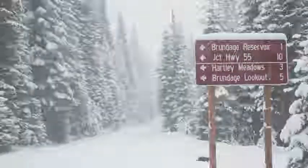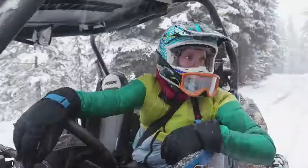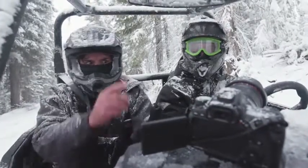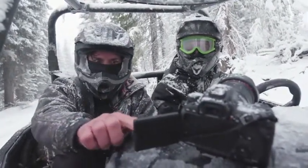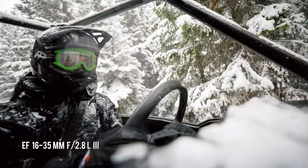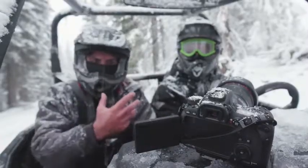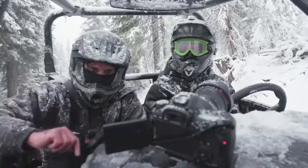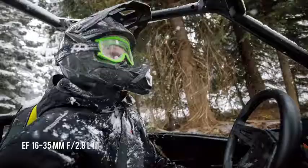So Michael, I can see you've got your 6D2 on the hood over there. What are you doing? So I'm utilizing the touchscreen flipped out, and I've got the camera right here on the hood, which when I use the tap to focus and exposure, it's giving me a really cool inside view of Cody. Automatically focuses on his helmet and takes the shot for me.